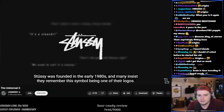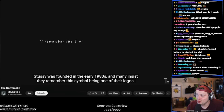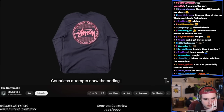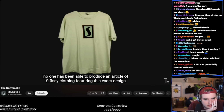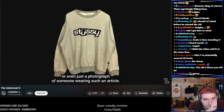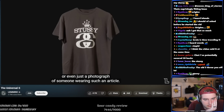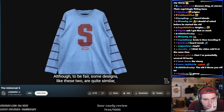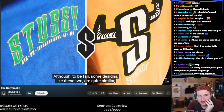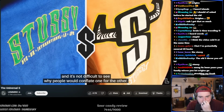Stussy was founded in the early 1980s, and many insist they remember this symbol being one of their logos. The problem is, there's no evidence of that. Countless attempts notwithstanding, no one has been able to produce an article of Stussy clothing featuring this exact design, or even just a photograph of someone wearing such an article. Although, to be fair, some designs, like these two, are quite similar, and it's not difficult to see why people would conflate one for the other.